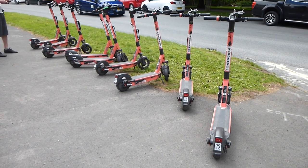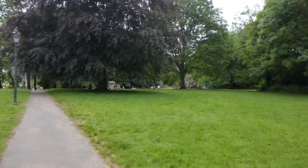Cheers, drive. These scooters are literally everywhere. She's walked up a massive hill. Hills, man. We are so unfit. Yep. It's about the food we've been eating.